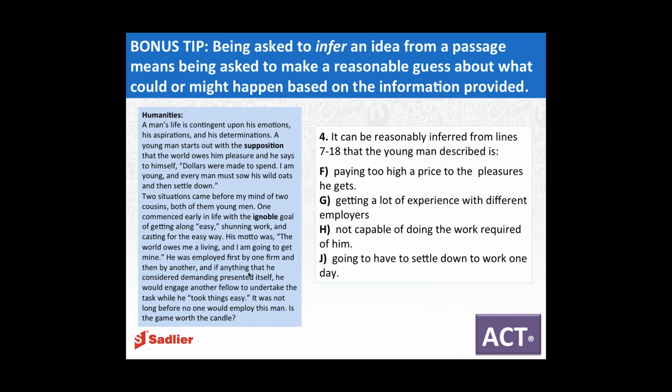All right, and then for the bonus tip for the ACT, it's about what does an inference mean. And this idea, again, of inference is hard, so really the sense that an inference is making a reasonable guess based on the information provided. And the more that I practice with my students, the more they're able to pick up, hey, you have to find all the clues, and then the detective makes that inference. What's the final whodunit? So this is a question, again, from an ACT-style passage. Reasonably inferred from these lines that the young man described is.